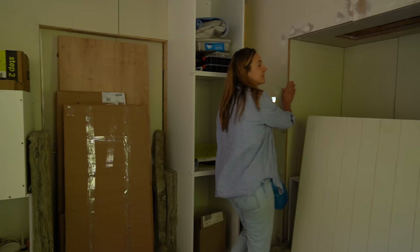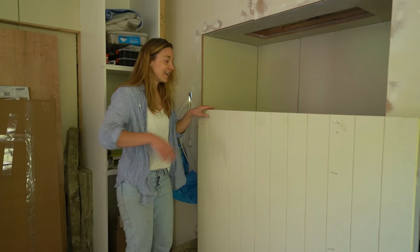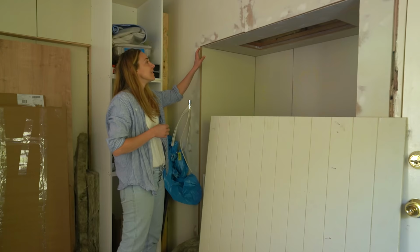So well done for making a larger, taller cavity for the oven, which is hiding in here. Don't want to give too much fancy away. Fancy new oven. It's being protected. No, not anymore. I didn't scratch it, it's fine. It's very straight. Well, that's good because we try and make things straight where we can.